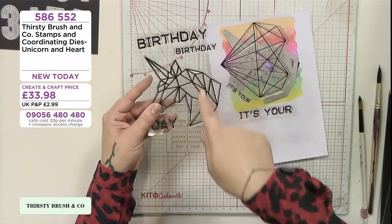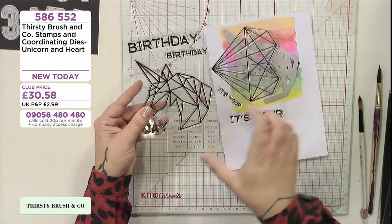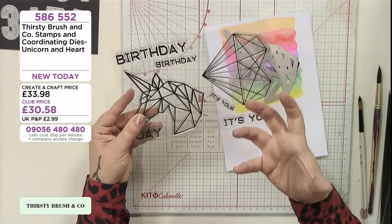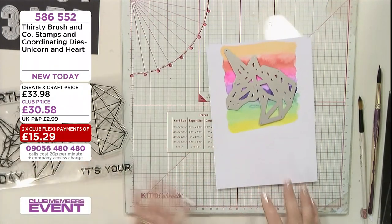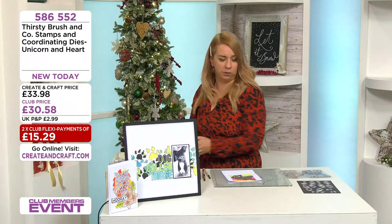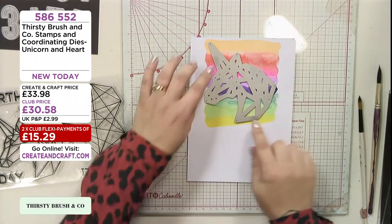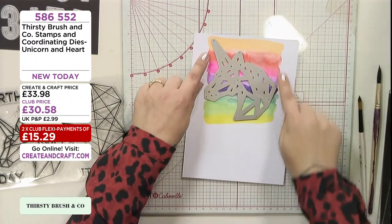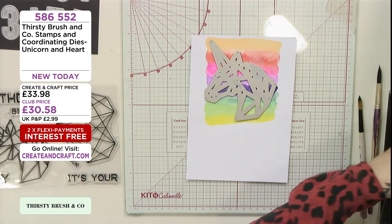So really, each element, whether it's an animal, a unicorn, a heart, is probably just under A6, which is about 4 inches. And even the sentiments are really quite big. So they're not little stamps and dies for your mini. They're really good value. So I'm just going to tape that die into place. And I've positioned it so I can get as many of those different colours in as possible, and it gives such the most cool effect.